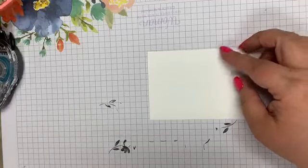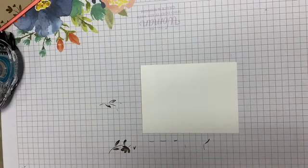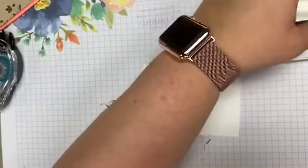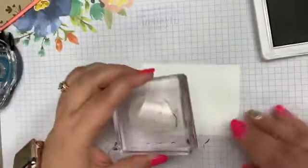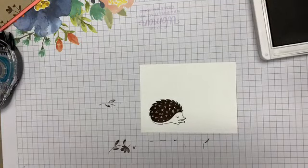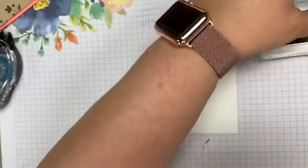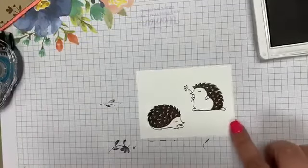So the first thing I'm going to do is I'm going to stamp my hedgehogs onto this piece of Whisper White. Now I'm going to stamp both of them. I want to kind of create the image that they're playing outside. Okay, it's a nice sunny day. Hedgehogs love the sun, or love being warm, I should say. They have to have a heat lamp on with them. So, you know, like I said, they love being nice and toasty warm. And so I'm just going to stamp my 2 hedgehogs onto my piece of Whisper White like that.